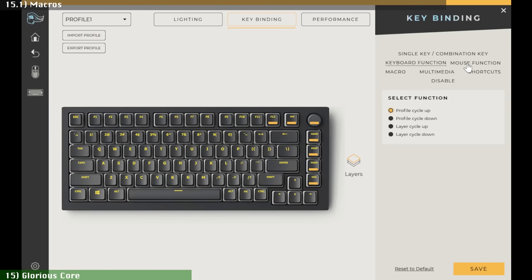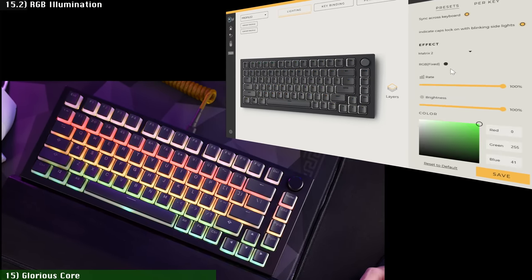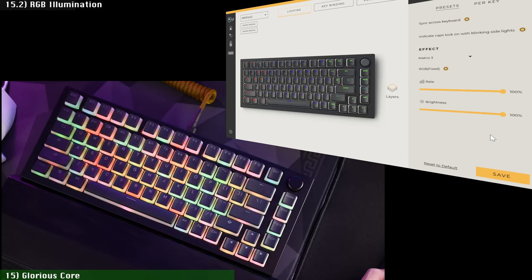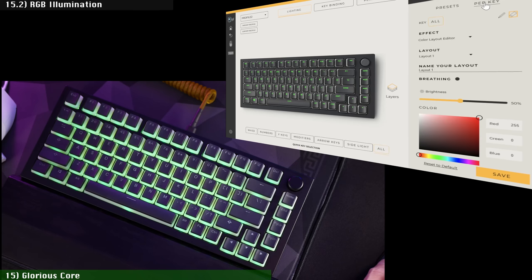The process to assign any of the predefined functions, such as other keyboard and mouse functions, multimedia, URLs, or browser commands and others, to any key or any layer is basically the same. For configuring the RGB backlighting, you click on Lighting, and then on the right side column, you can choose either a predefined preset or create your own per-key scheme.